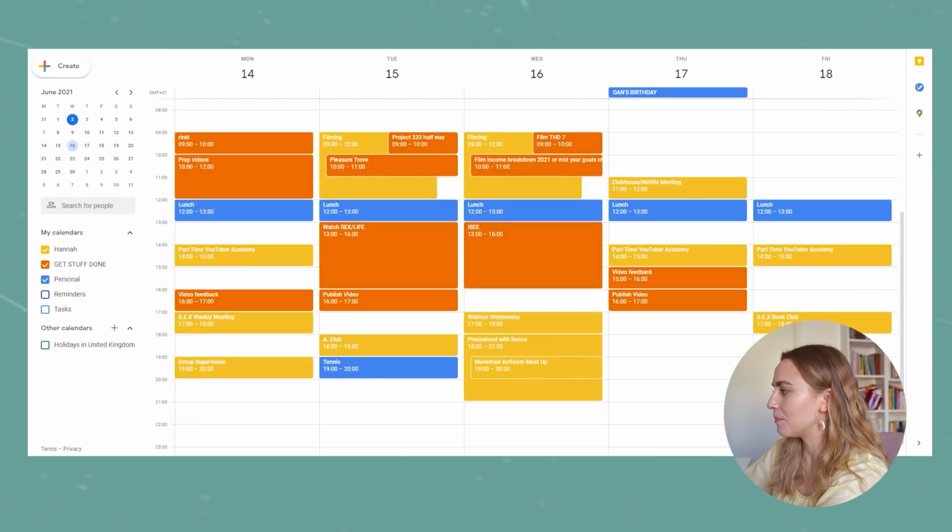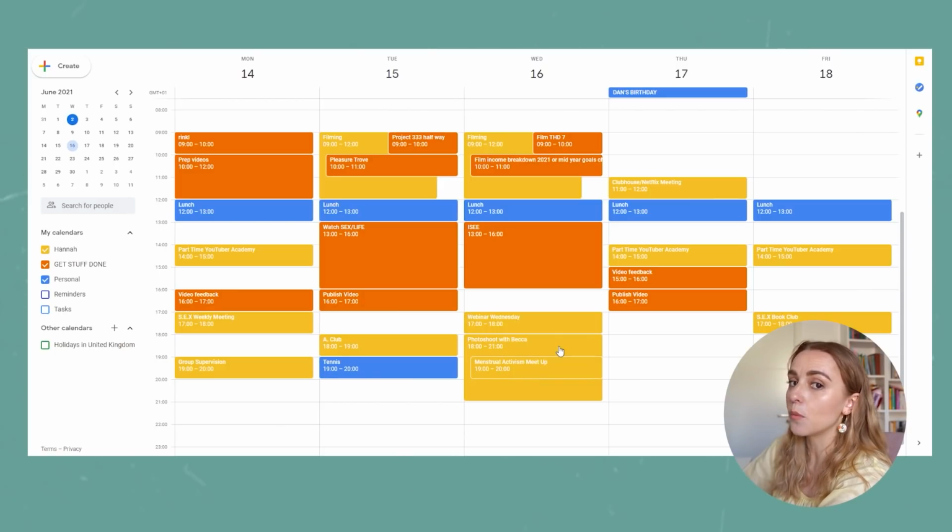Wednesday, do I need to put anything else in on Wednesday? I don't think so. Yes, the evening is very chaotic and I can't be in two places at once. You're right. The photo shoot with Becca is TBC, weather dependent. So I've still kept in the menstrual activism meetup in case we do have to change the date of that, so I can attend that and remember that that is still happening that day.